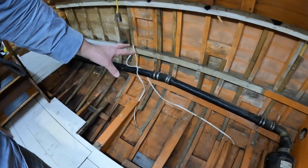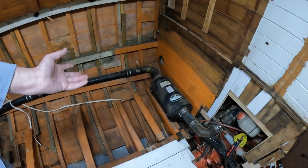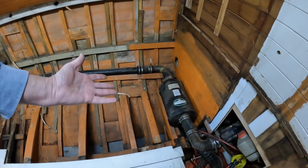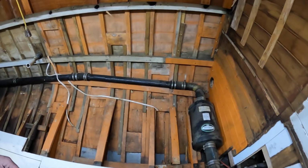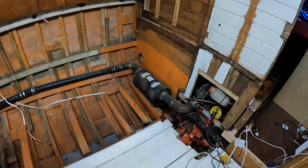tube, properly double clamped, in a new fiberglass muffler. Of course, I'm not so crazy about the installation. It shouldn't be that low there. But anyway, we can sort that out. And that's definitely a nice perk.